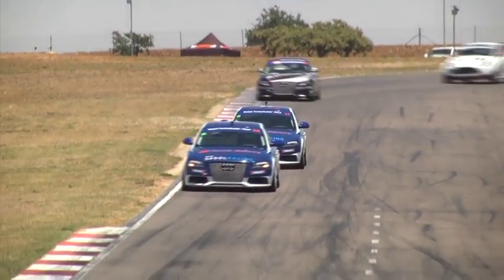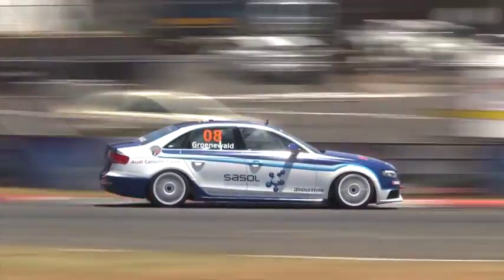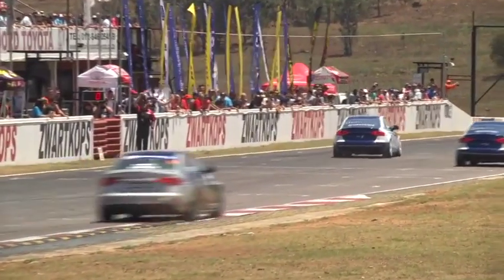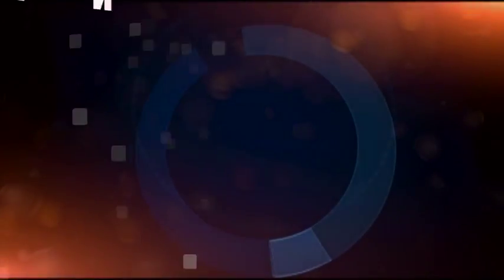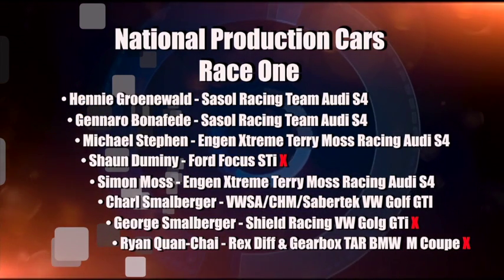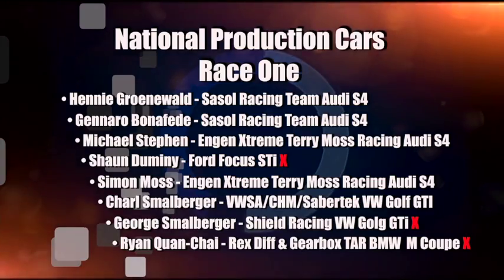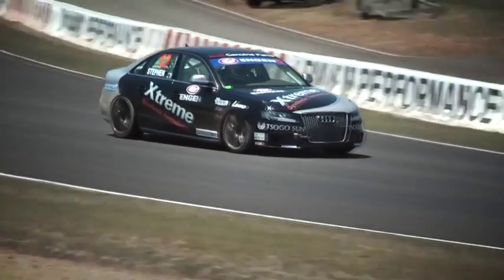Down onto the braking markers into G&H for the last time. It's Groenewald from Bonafide, perfectly done from Audi Sassel Racing, and Michael Stephen has to settle for 3rd place. Michael Stephen, though, looks like he might have put in the hottest lap of the race and could possibly be on pole position for race 3. Here is confirmation. Groenewald from Bonafide and Stephen. Sean Dermody taking Class X but stepping out, then Moss, and eventually the win going to George Smallberger in Class X. We caught up with Michael Stephen.